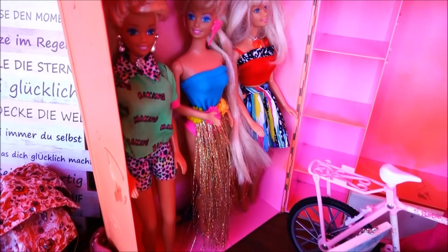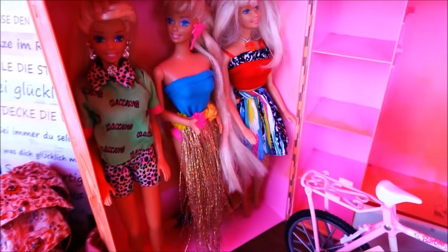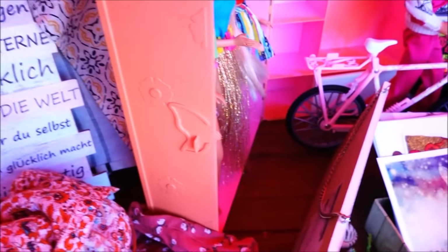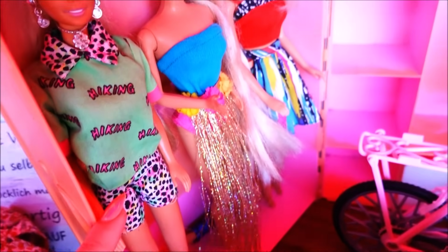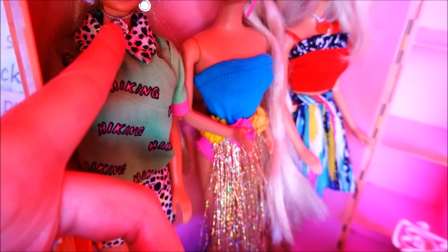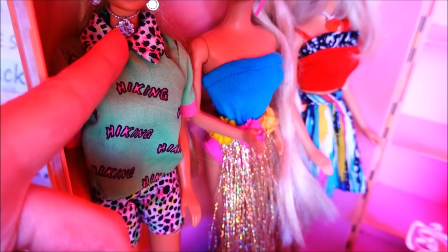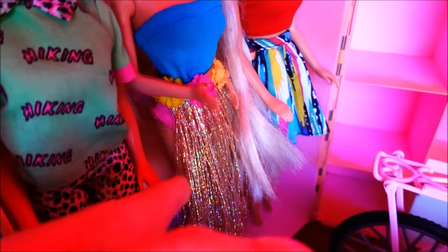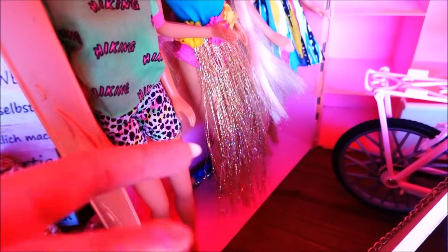I'm actually at the RAW flea market and it's super rare to find anything toy related here. Look at this! This is Sparkle Beach. No, it's not Sparkle, it's Glitter Beach, I think. It's glitter hair, and this is Sweetheart Barbie. I mean, I have them. And look, this is hula hair Barbie skirt. I just found it at another flea market.